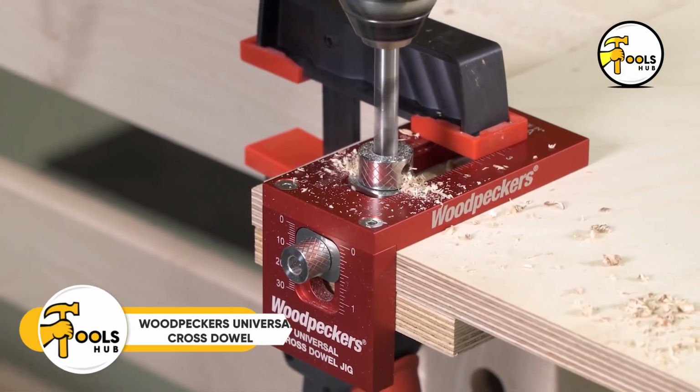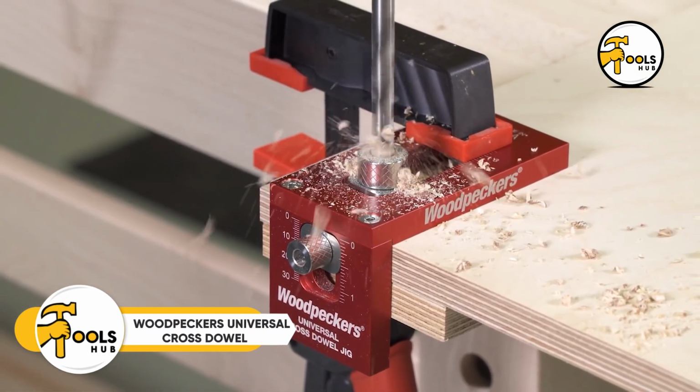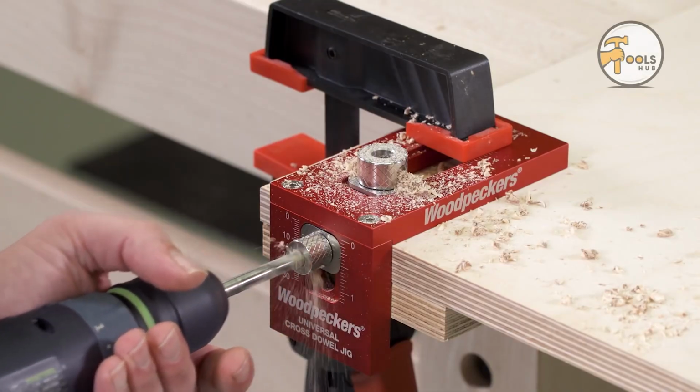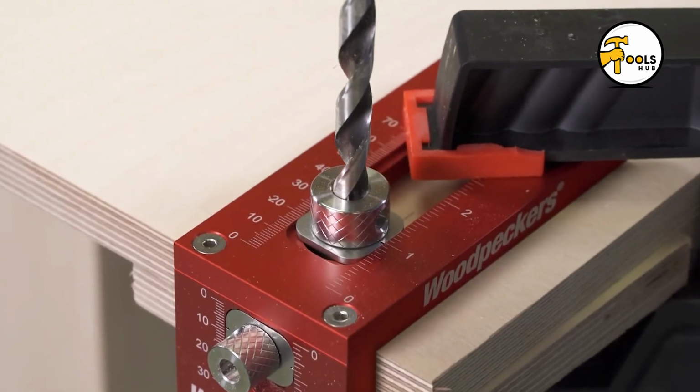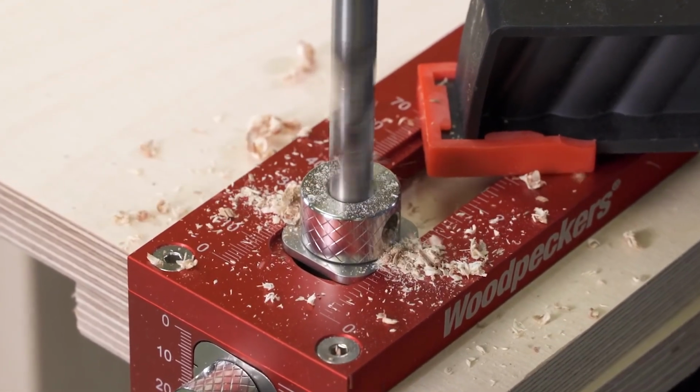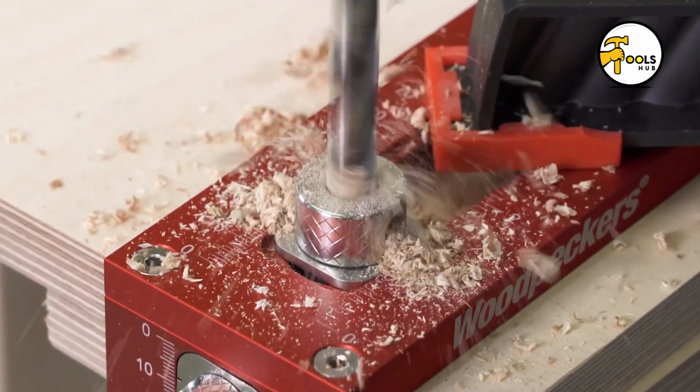This universal cross dowel jig will broaden your capabilities when drilling. Eliminate all the frustration associated with drilling cross dowel holes by using this Woodpecker dowel jig. It precisely aligns the cross dowel and bolt holes along the same center line.